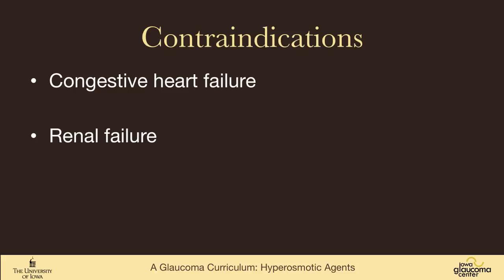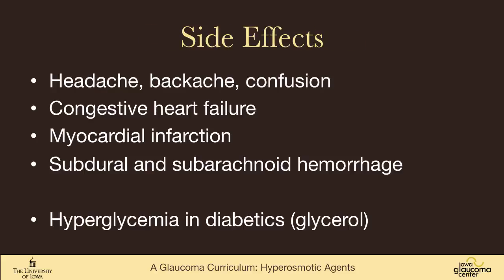You don't want to use these in patients who are in congestive heart failure or renal failure. They really are quite potent. And in my practice, I actually don't use them pretty much ever. I'm much more likely to tap down the intraocular pressure with a 30-gauge needle than to put somebody on systemic hyperosmotics. Lots of side effects: headache, backache, confusion, congestive heart failure.